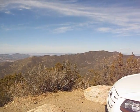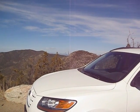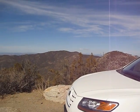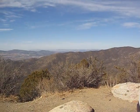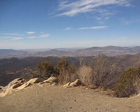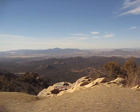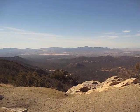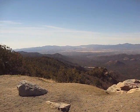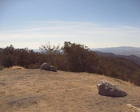That's a huge valley. All the way up this way. Here's my vehicle. Let's go back and have a look at it the other way. Very spectacular viewpoint here. Just lovely country, huge country. Sierra Parada Overlook.